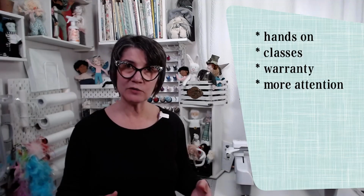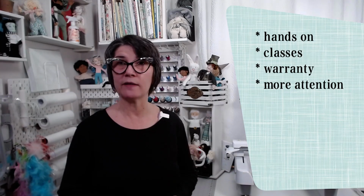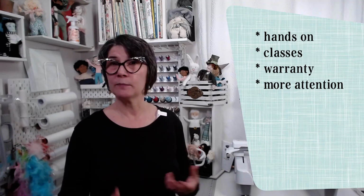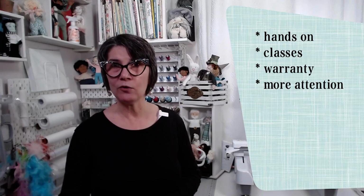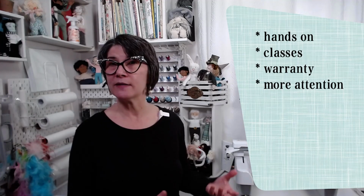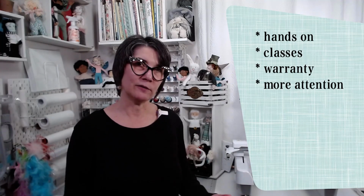If you're buying from a dealer, one of the advantages is you can go in, look at the machine, and they will show you how to use it. They may give you free classes with that machine. There's probably a warranty. They might throw in some extras for you. So you might get a lot of hand-holding and pampering when you're buying from a dealership. And that's part of the price. They do charge more, but you get a lot of extra stuff when you're buying from that dealer showroom.